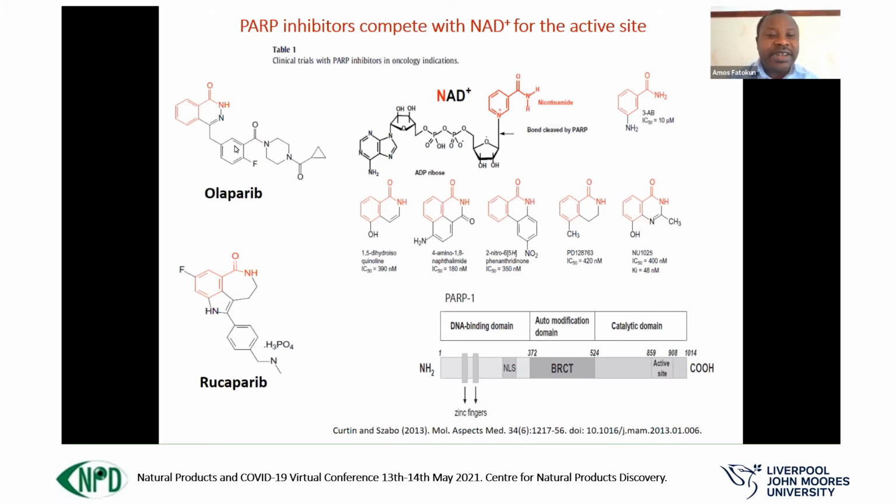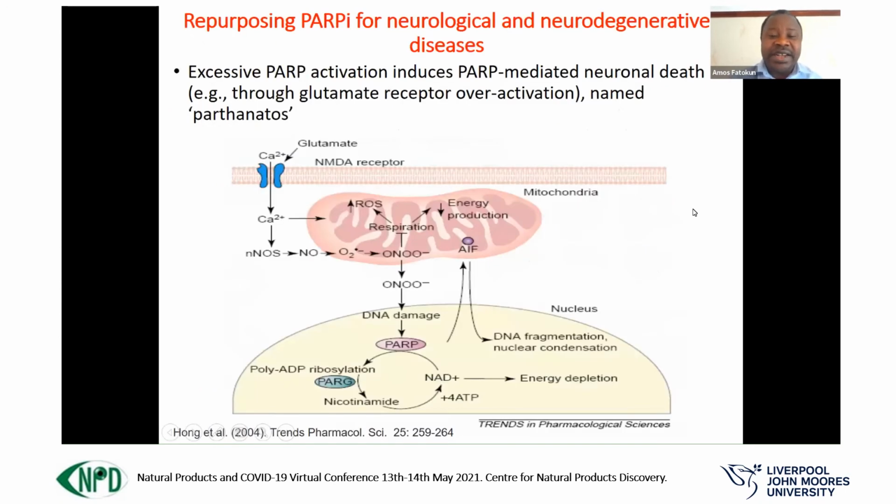And if you look to the left-hand side, I have illustrated two of those clinically used PARP inhibitors showing you the same nicotinamide moiety that they carry. And most of the efforts in drug development would be to increase the potency of the different drugs or their selectivity. So they are used to treat cancers, and that's enough. What do we want to do now? It's been shown that PARP inhibitors can be repurposed for a lot of other indications, most importantly, neurological and neurodegenerative diseases, which we have worked upon for many years now.